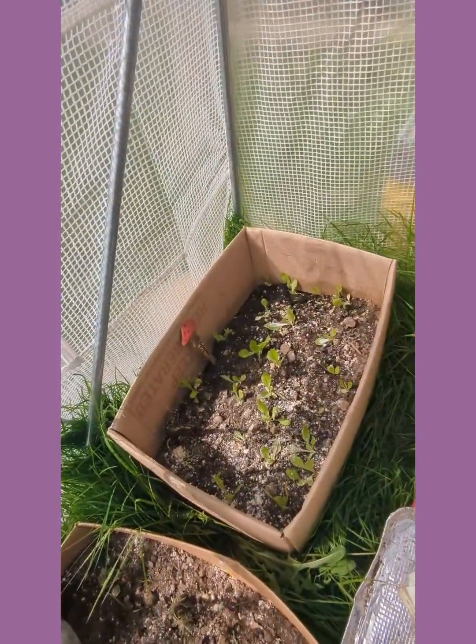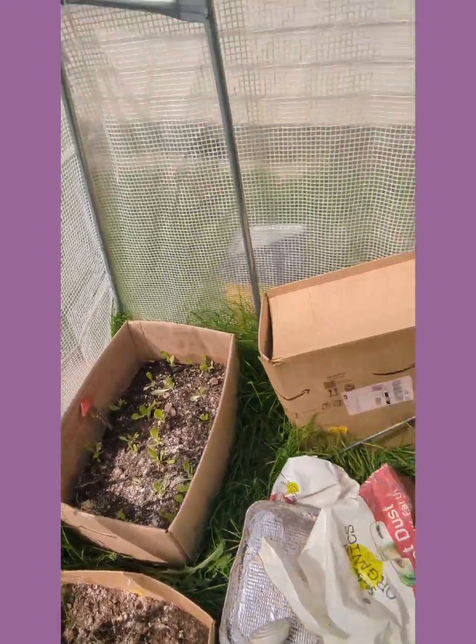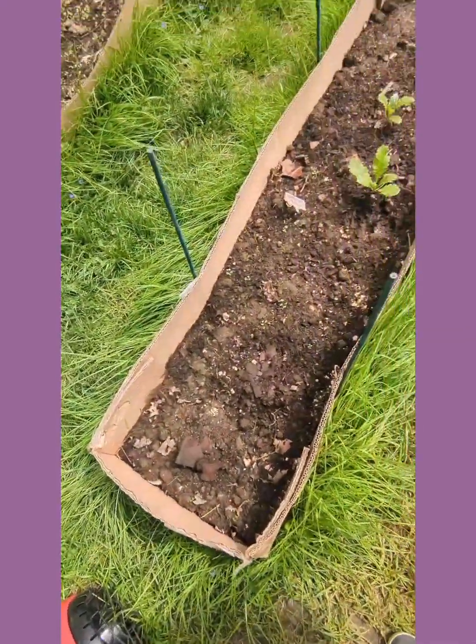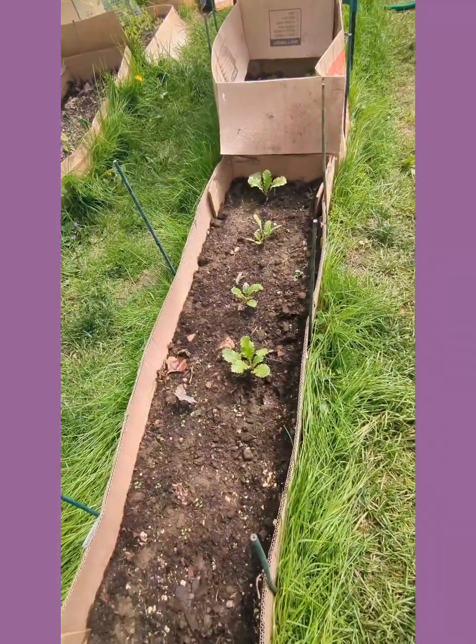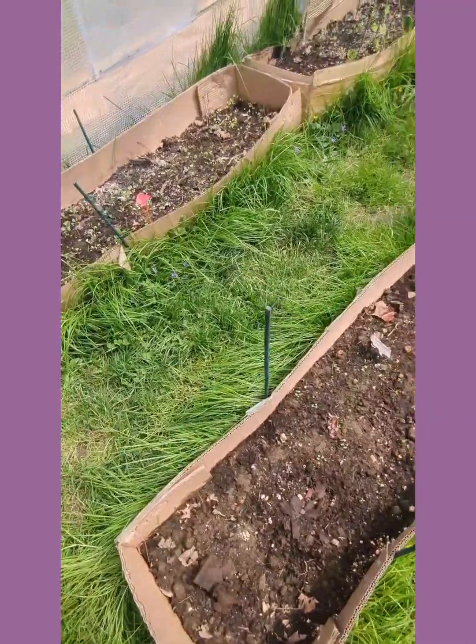So over here we have Butterhead Bib lettuce doing great. I thinned that out. And as always, the mustard greens. They just do great. They're so easy to grow.